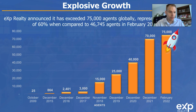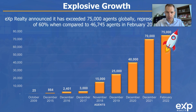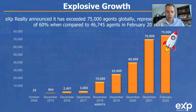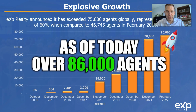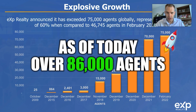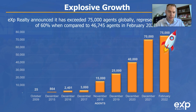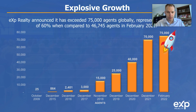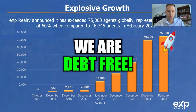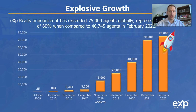Take a look at the graph here with what our company's done in just the last short few number of years. When I started, the company was around 22,000 agents. Today, we are over 86,000 agents and growing. When I first heard about the company, we had close to 2,500 agents back in 2017. And in 2 years, by the time I joined, we were already at 22,000. We are a profitable company. We are totally debt-free. So our growth is totally sustainable regardless of what happens in the market.